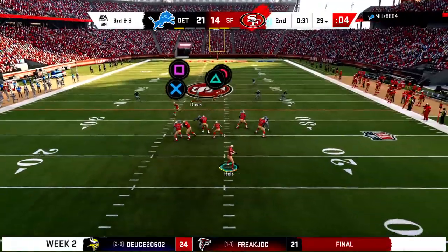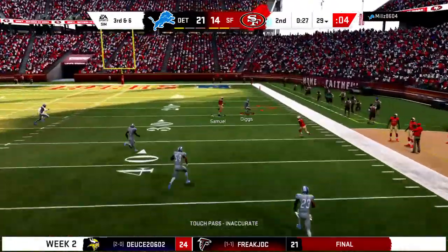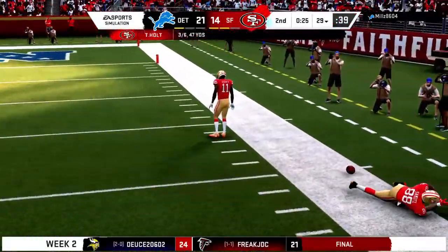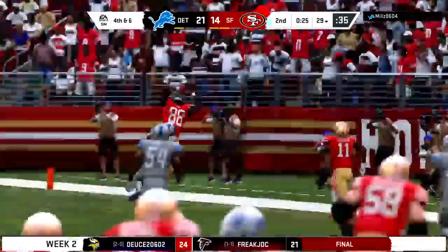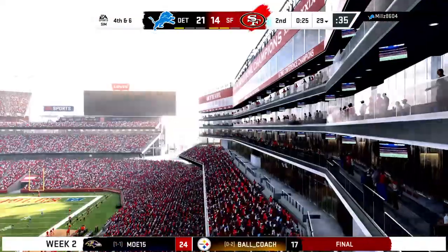Off the play fake. Holt. Taking a shot for Samuel. And that'll wind up incomplete. Bold play call there. Now it's 4th down. Well, partner, they're not content to run this one out as we head towards the half, trying to hit a big chunk play right there and add to their score.